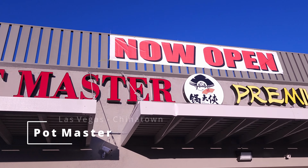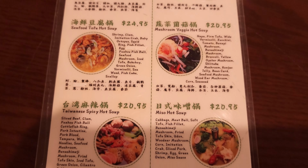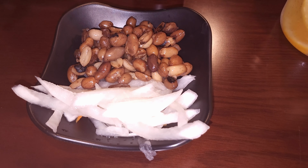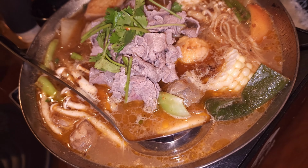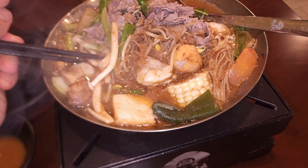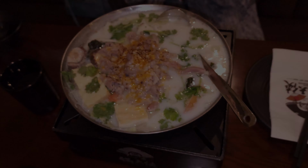Here are some honorable mentions over here. Now we have Pot Master, which is also in Chinatown. This place is similar to Alleyway Hotpot. You get your personal hot pots. You choose from the menu, and then they start you off with some peanuts and pickled radishes, and then you get your pot, which comes out pretty quick. So I'd say there's not as big of a menu as Alleyway, but it still gets the job done. So if you want something not all you can eat, you can definitely try this place out.